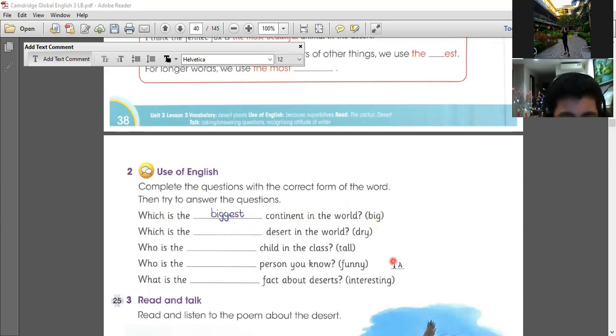I think I know. It is Russia. Russia is the biggest. Yes, Russia is the biggest. Next, which is the... Okay, the word is dry, so we put driest. Driest desert in the world.